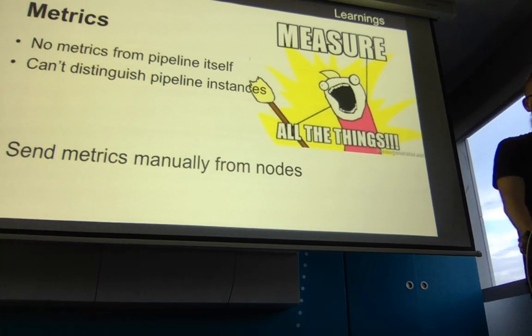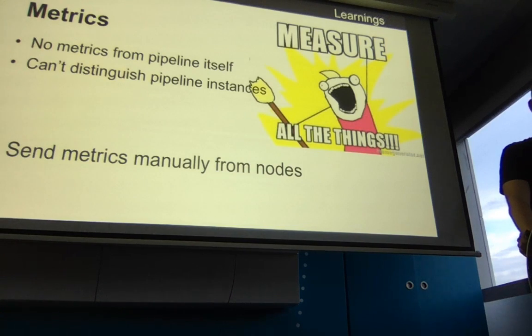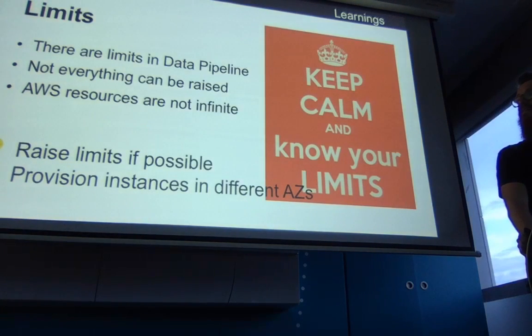So yeah, we have everything. Everything is running. You have your metric, you have your notifications, and your data is being pushed to the S3 bucket. But then, a couple of weeks later, you may encounter a new problem: that you face some limits.